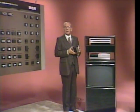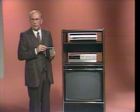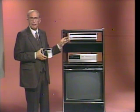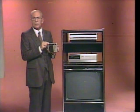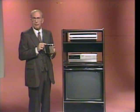no system can be considered truly complete. It's one of the reasons the Command Center is only available with RCA's premium performing television receivers and monitors. A top-performing VCR and video disc player deserve a top-performing video display system. So this Digital Command Center system control belongs with the central component.